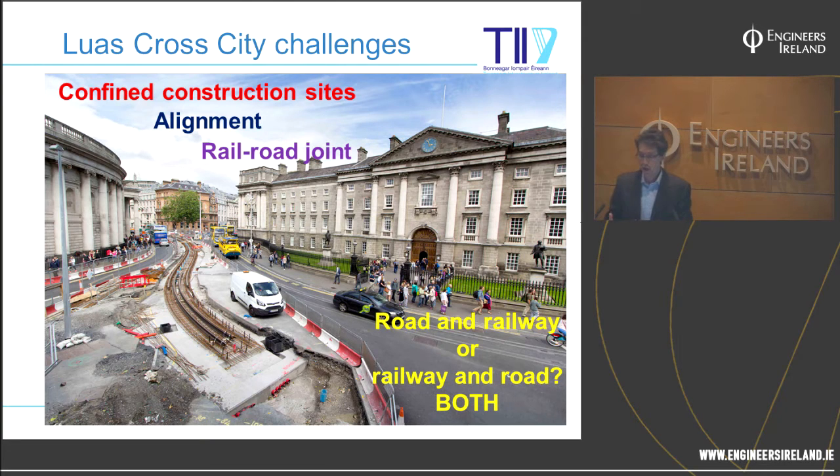Not only that, new challenges coming from Luas Cross City. It's a confined construction site, so we had to build Luas Cross City in most of the places in a single track configuration across in the middle of 2 operational traffic lanes, so very narrow construction sites.